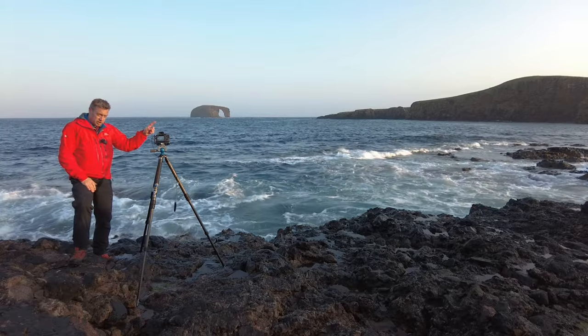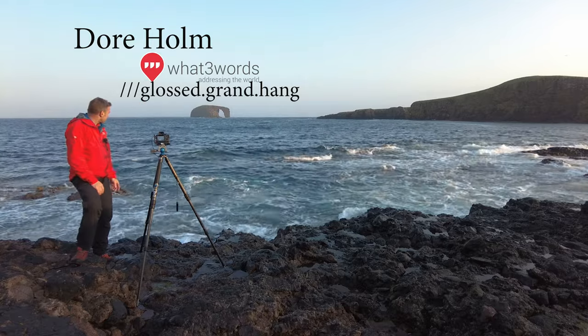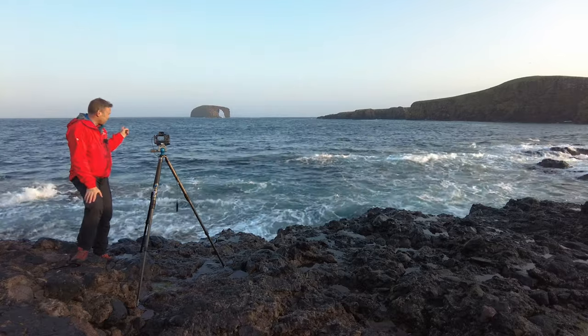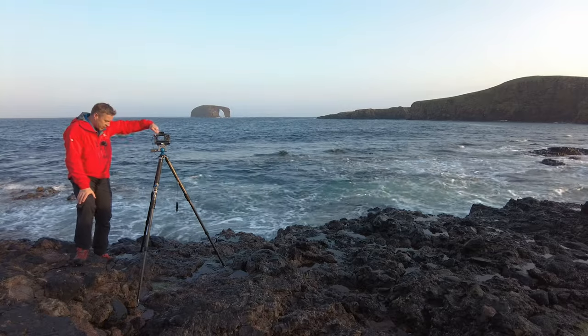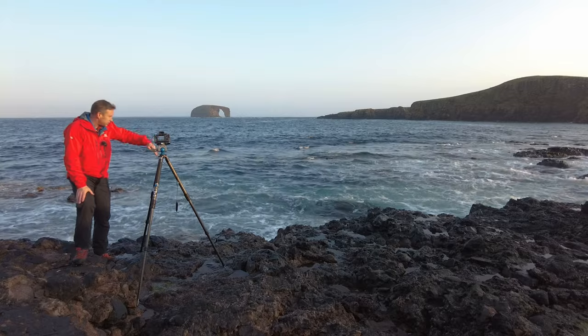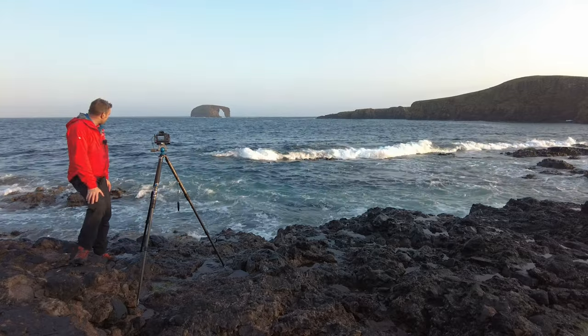Dorholm. In the text for you, and 3 words on the screen now for you. Lovely rock feature in the distance here. It's supposed to represent a horse's head dipping into the sea, having a drink. It does actually look like that as well.